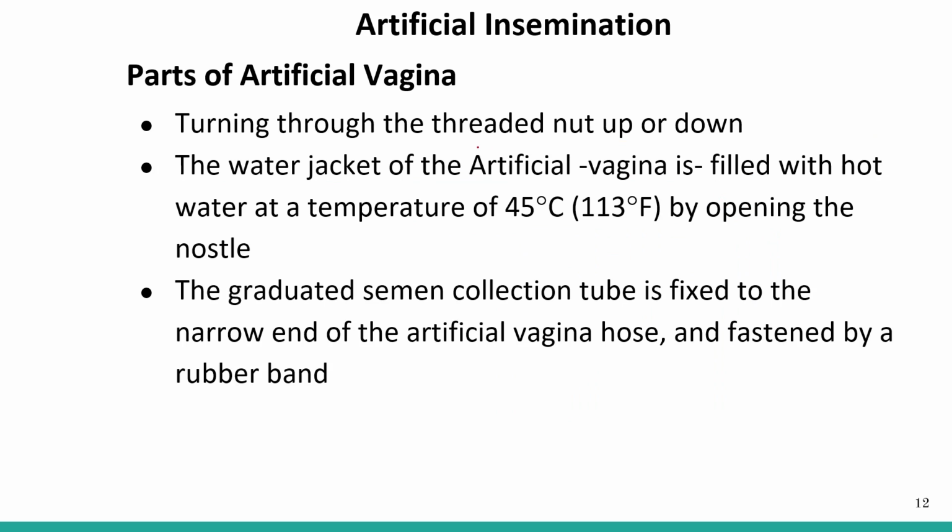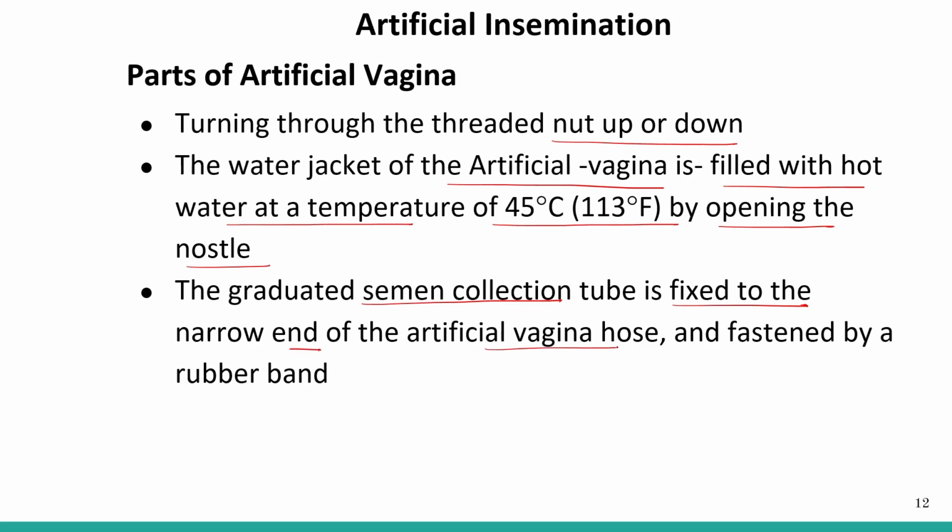Turning the threaded nut up or down. The water jacket of the artificial vagina is filled with hot water at a temperature of around 45 degrees centigrade, or 113 degrees Fahrenheit, by opening the nozzle. The graduated semen collection tube is fixed to the narrow end of the artificial vagina hose and fastened with a rubber band. So this particular side, the hose side, gets fastened with the help of a rubber band.